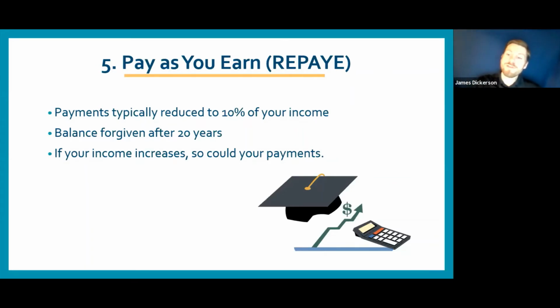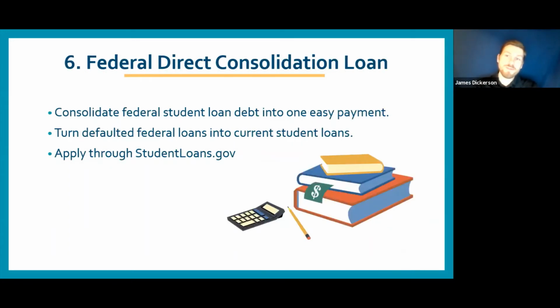So the next option, other than just straight repaying the loans that you have, would be a federal direct consolidation loan. Put in the comment box if you have graduated from school and you're now in the repayment period of your loans. Have any of you taken advantage of the federal direct consolidation loan program? Now, this consolidates all of your federal loans into one payment. It doesn't change the terms of your loans. It just consolidates them down into one. It can potentially, if you have a defaulted or late student loan payment, turn that loan current through the consolidation, and everybody can apply through studentloans.gov.